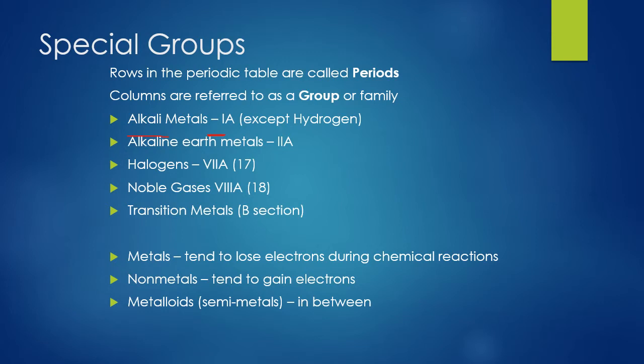Next, in the second group, group 2A, are the alkaline earth metals. Skipping way over to group 7A or 17 are the halogens. These are the representative elements right next to the noble gases. The last group, which we've already talked about, starting with helium, in group 18 or 8A, are the noble gases. All of these special groups are present in those representative elements. The other special group that we're going to mention is that B section where the transition elements are, and those are already labeled on the periodic table in the previous slide.